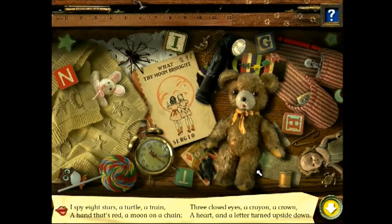I spy 8 stars, a turtle, a train, a hand that's red, a moon on a chain, 3 closed eyes, a crayon, a crown, a heart, and a letter turned upside down.